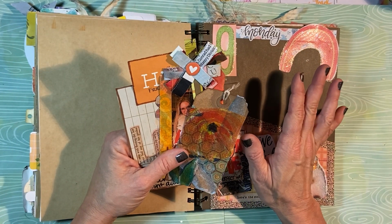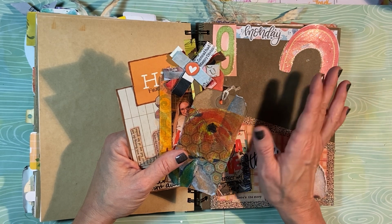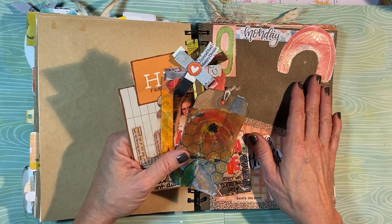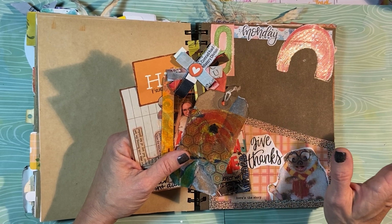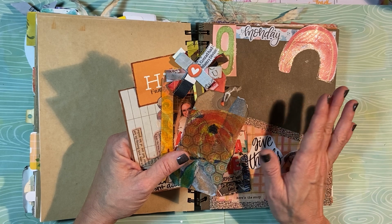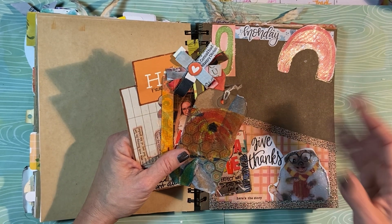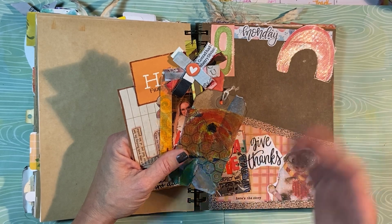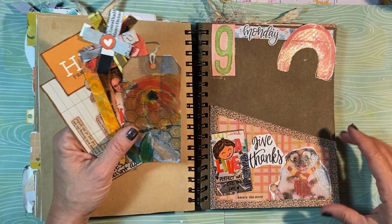You guys, it was so much fun. I am so grateful to all of you that showed up, and everybody was amazing. It was a long time, like 3 hours or something, and it was a hoot. People came and then they left and then they came back. It was so sweet, and I just love this community for that. So this pocket is for that.